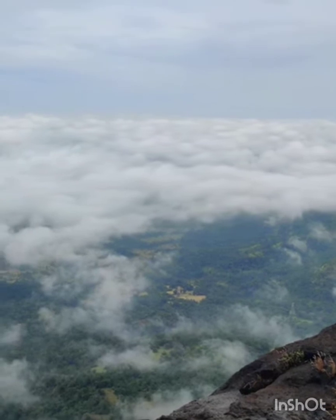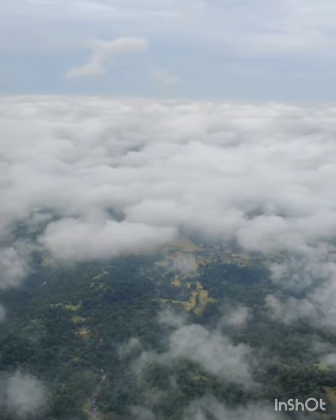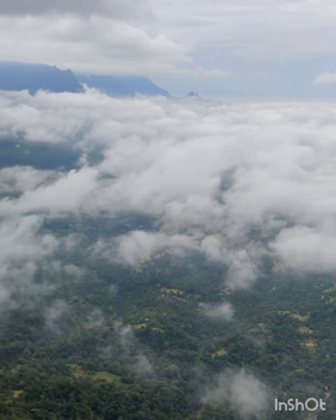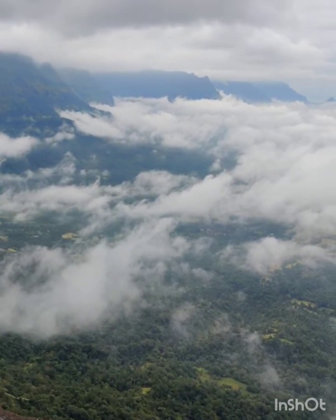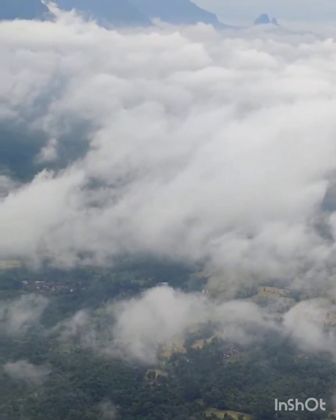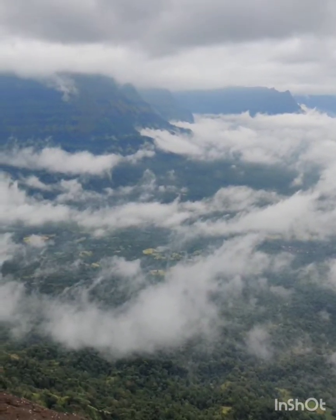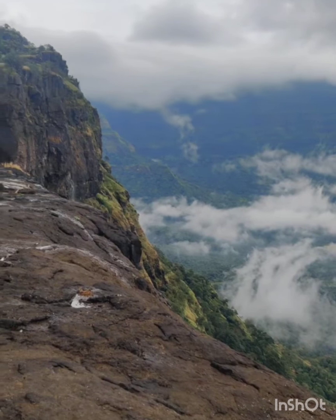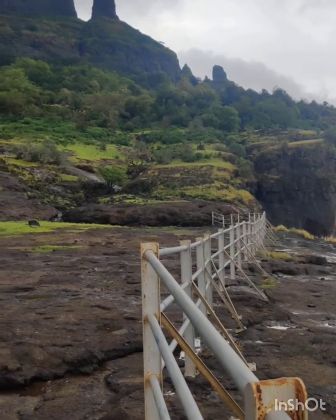Excellent views from the top of Naneghat. The entire plains are covered in cloud layers. You're actually standing right over the clouds. All the way you can see Darya Ghat and Machi where we passed through. Mesmerizing views. Is Jivdan Fort, rising up steeply.